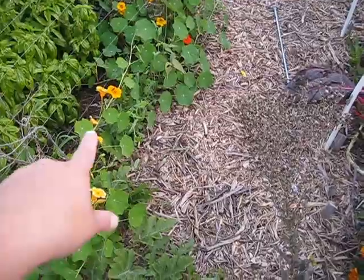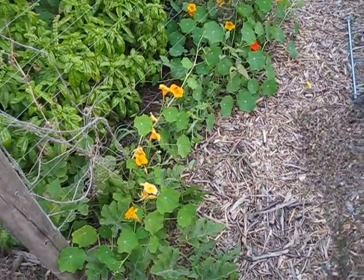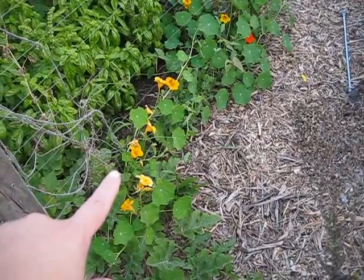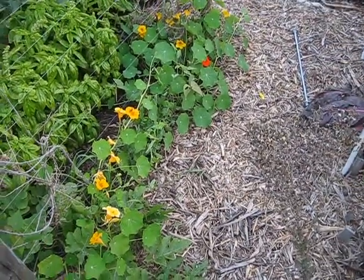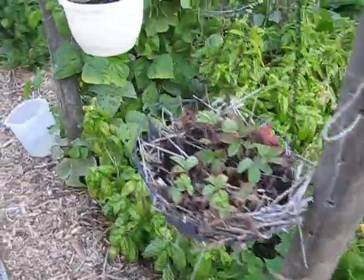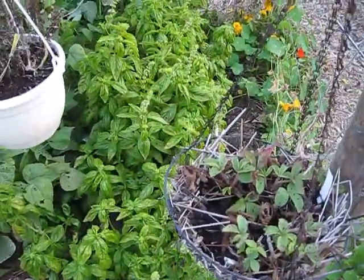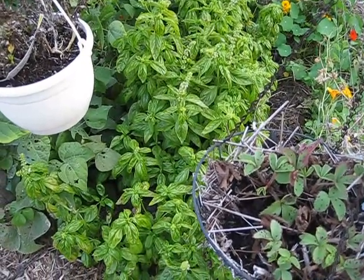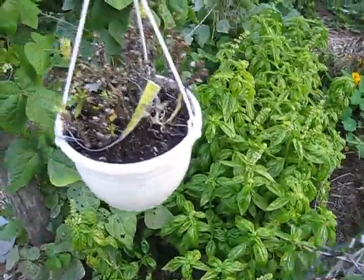I have planted in here, you can't really see them because of the nasturtiums, but I do have sugar peas, or snow peas, a second set that was supposed to grow in the fall. And it's just, they're not taking off yet because it's been too cold. And then of course this is my forest of basil. It really needs to be trimmed. I haven't had time to do that yet, but it's doing really well.